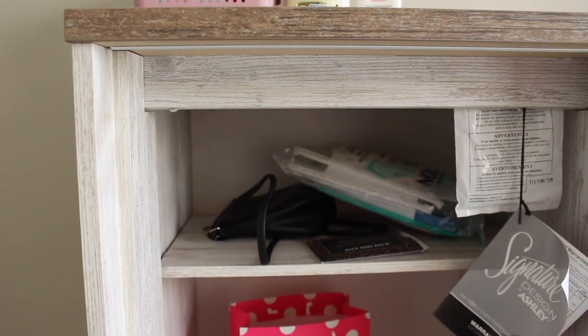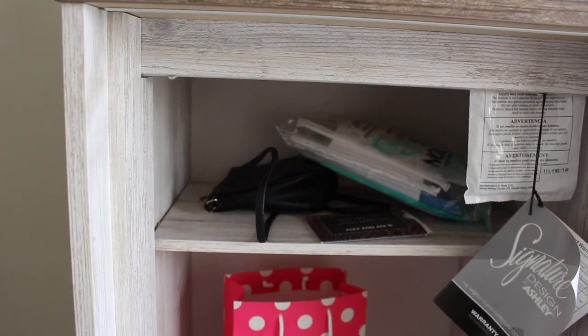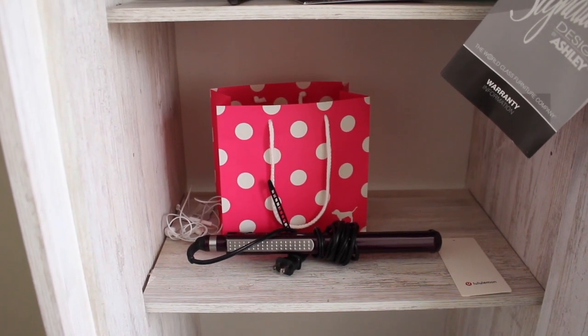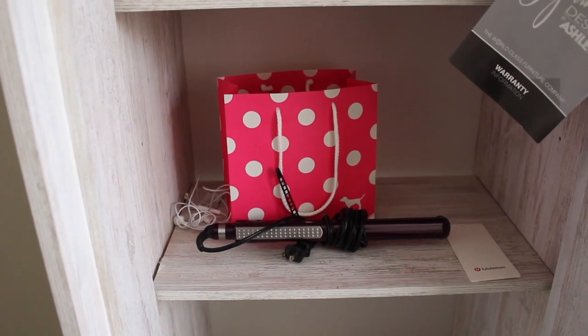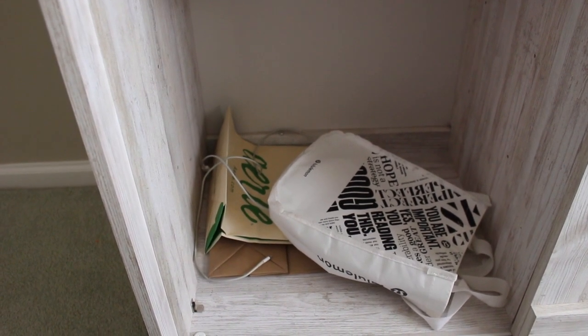On the top shelf, I have some leftover stuff from a physics project. I have a little crossbody bag and an Alex and Ani bracelet that I just have not unboxed. On this middle shelf, I have some tangled headphones, a Victoria's Secret Pink bag from literally a year ago, a hair straightener that I'm pretty sure breaks off all of my hair, and a Lululemon tag. And then on the bottom, I have an Aerie bag, a PacSun bag, a Lululemon bag, and a charger.